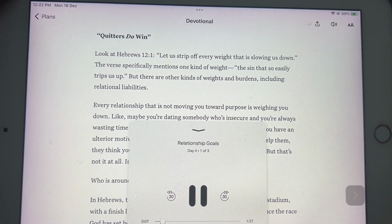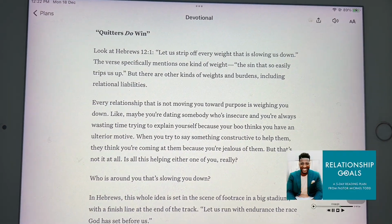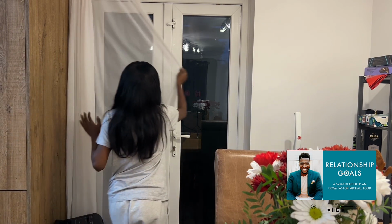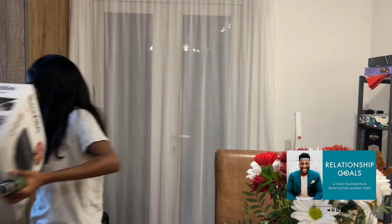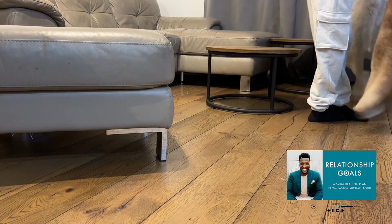The verse specifically mentions one kind of weight, the sin that so easily trips us up. But there are other kinds of weights and burdens, including relational liabilities. Every relationship that is not moving you toward purpose is weighing you down. Like, maybe you're dating somebody who's insecure and you're always wasting time trying to explain yourself because your boo thinks you have an ulterior motive.